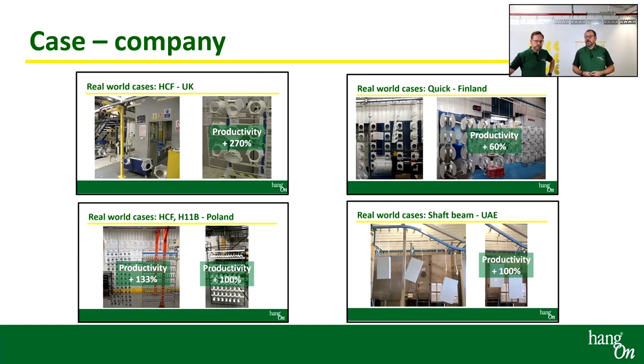If we go up on the upper right side, we see a case from Finland. This was a little bit different case because here the company brought their operators down to us. We did trials here in our experience center. They were extremely skilled in hanging, I must say. Yeah, they had large volumes and were very good at it. Absolutely, and they did a daisy chain hanging on these products and have done it for many, many years.